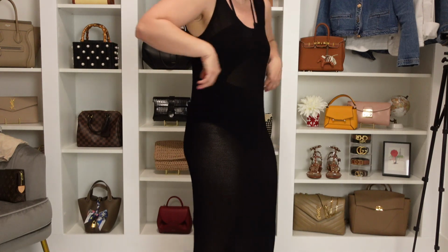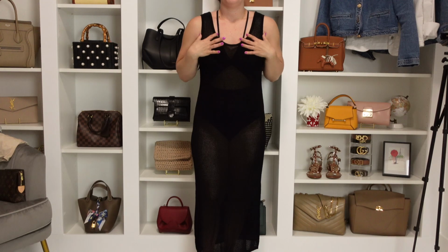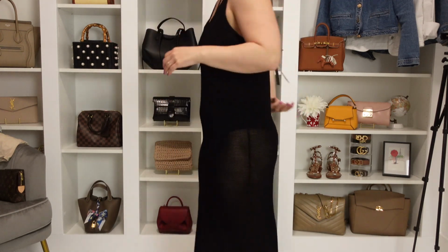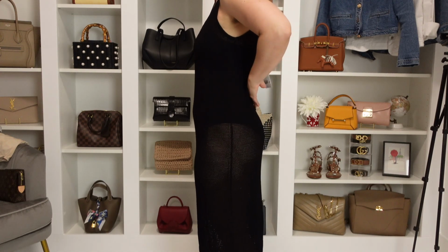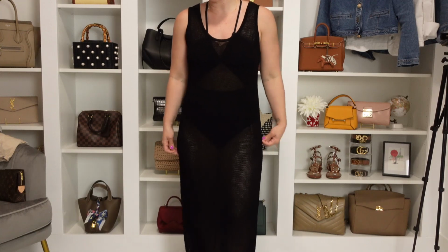So here is how it looks. It just has these two thick spaghetti straps. I did go with a size medium, and it fits nice. It's not too hugging back here where it could give me a little bit more shape, but I think it's really nice, especially for a beach cover up.